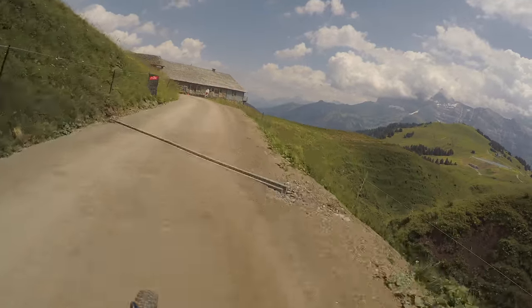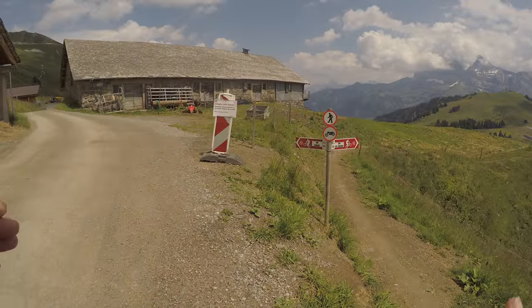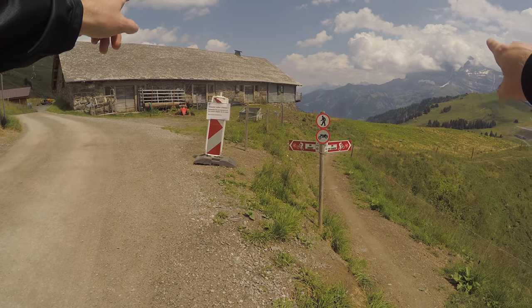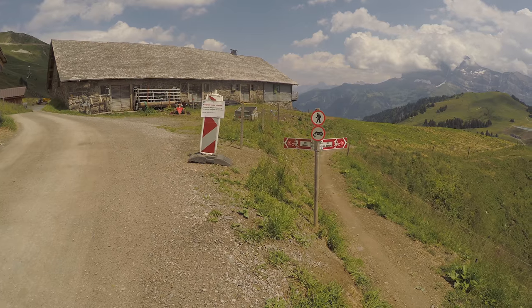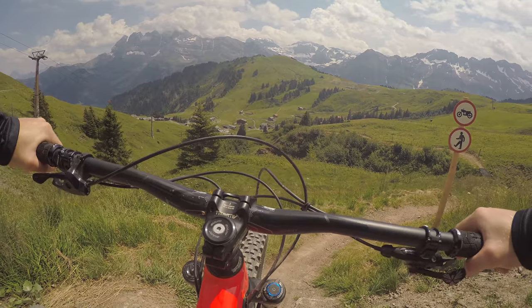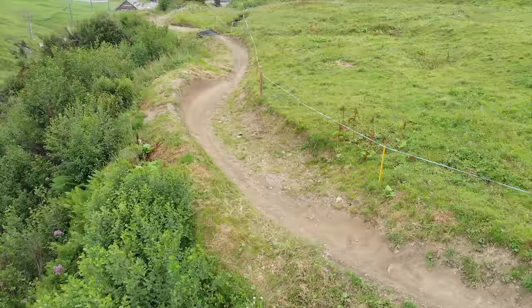It's not over yet, people. The lower section of this track splits into two. They're both brilliant, but I prefer this left line. The berms are amazing. Get ready for absolute heaven.